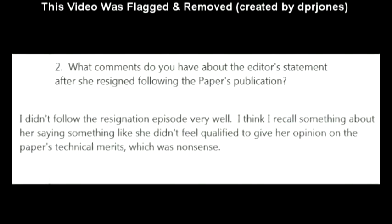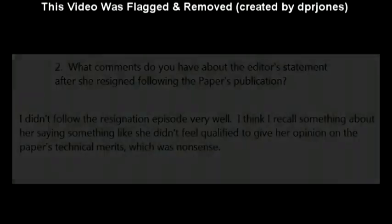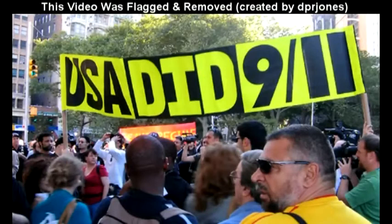I asked about the editor's resignation. His response was, "I didn't follow the resignation episode very well. I think I recall something about her saying something like, she didn't feel qualified to give her opinion on the paper's technical merits, which was a nonsense." But what is of more importance is this. I don't know whether the people who rely upon this paper, as evidence of the use of thermite or thermate, actually know what the paper says.